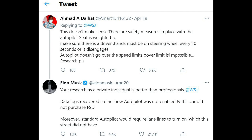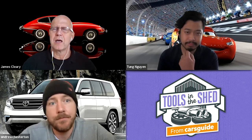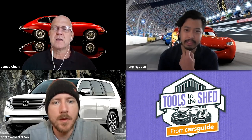Research, please. And Elon Musk came in and said, your research as a private individual is better than professionals, Wall Street Journal! Data logs recovered so far show autopilot was not enabled and this car did not purchase FSD. Moreover, standard autopilot would require lane lines to turn on, which this street did not have. So I think it feels like the police getting it wrong. Yeah, and making an assumption because it was a Tesla car, but there's more to come, I'd say.